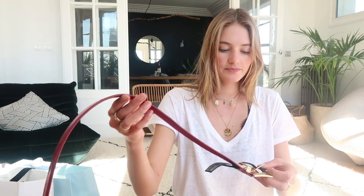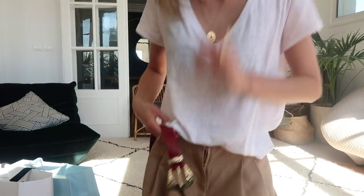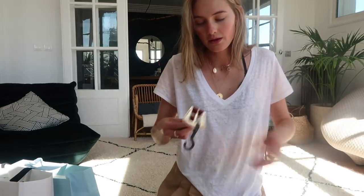And I got another accessory piece, also at Mango. It's a red belt. I think, okay, I'm totally wearing the wrong pants for this. Oh, you can see that as well. I think this is a really cute accessory for just jeans, and then you kind of pimp it up a little bit.